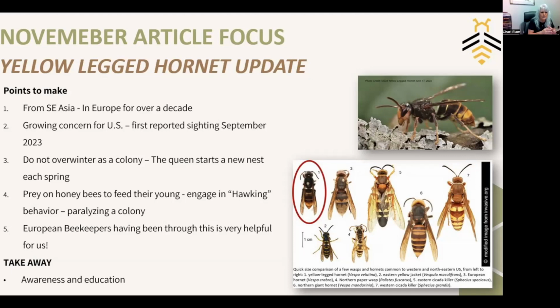It's incredible, truly incredible. All right, so number 5, European beekeepers have been through this, so it's very helpful. And I will tell you that is absolutely very helpful. I've talked to a couple of those and listened to a lot of videos, and what they've gone through over the last decade is really and truly to our benefit. The trapping methods that they've developed are truly making a big difference in how well they're able to combat it, and no doubt how we'll have to deal with it.